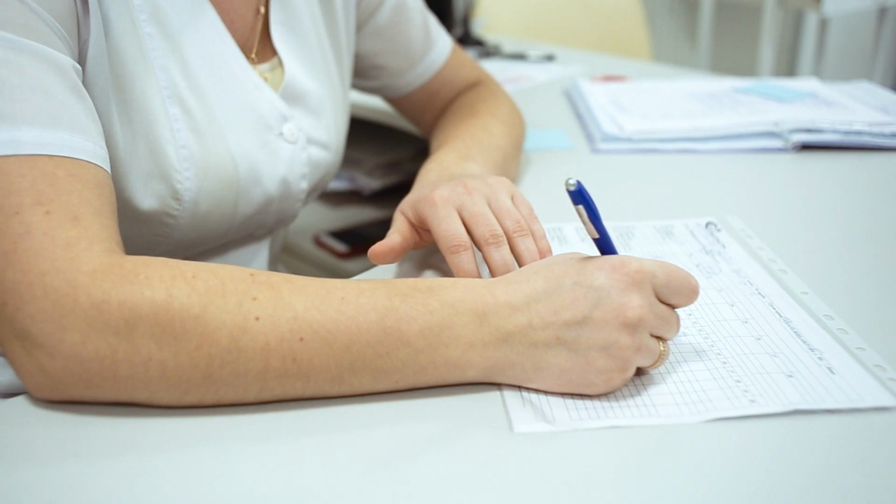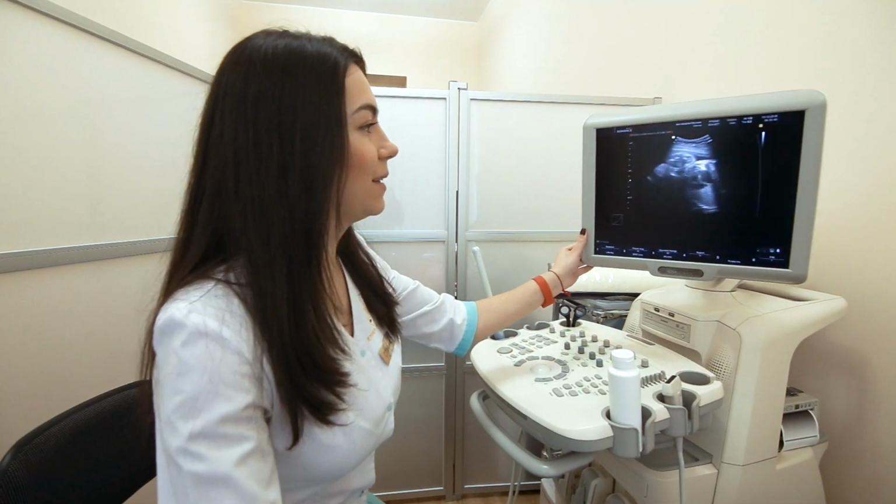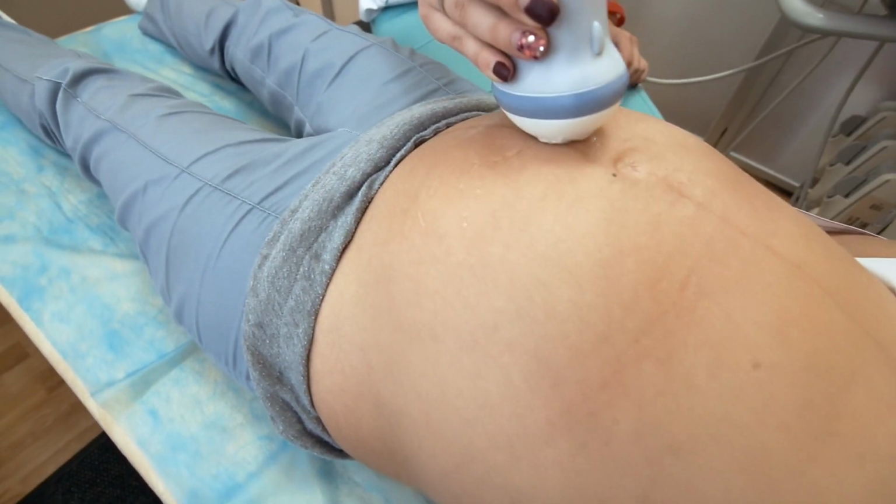Later, the woman will be under the care of an obstetrician-gynecologist who will observe her pregnancy. At the 12th to 13th weeks of pregnancy, we can evaluate the baby's movements and health state, and can eliminate the risk of chromosomal abnormalities. We invite parents to witness this miracle.